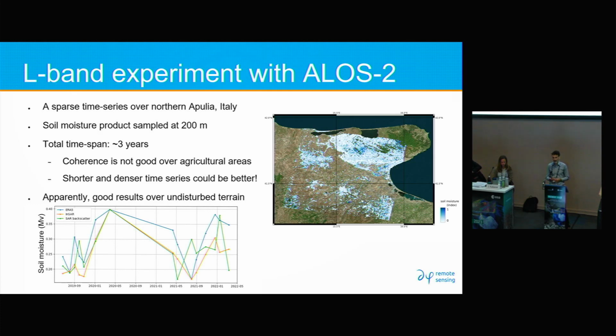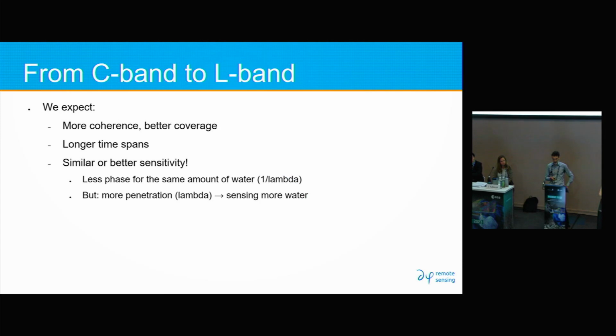But of course, this is a very, very preliminary experiment, and especially over agriculture, we should see if we can shorten the time span and see if coherence can support a soil moisture product also there. In general, going from C-band to L-band, I'd expect more coherence and better coverage, so that in general I can support longer time spans. And the sensitivity, I think, should be similar because we have less phase for the same amount of water because we have maybe less delay, but at the end we have more penetration, so more integrated water to go through. So in general, I think coherence will be better and we will be happy.